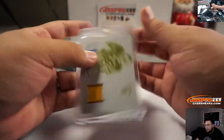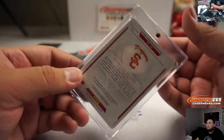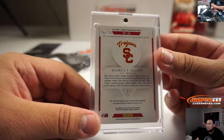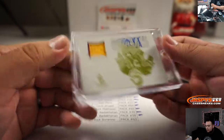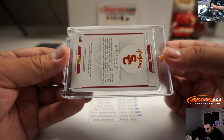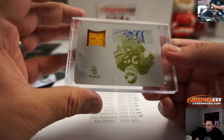And it's a printing plate, 1 of 1, with a little piece of two-color jersey. And that's Marcus Allen, USC edition. There you go. From NT Collegiate. Or NT Multisport, actually. Very nice.